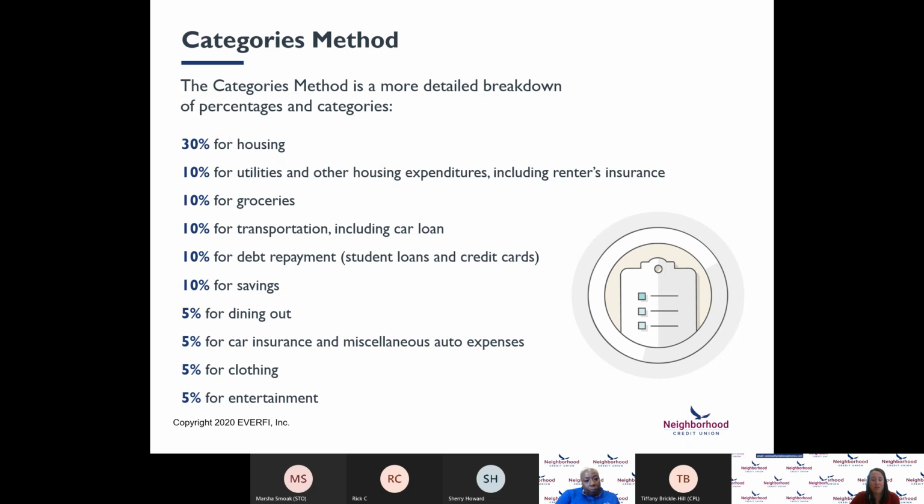Now, these categories can be easily adjusted to suit your personal needs. For example, you may have childcare or educational expenses, or you might not have any debt. So your numbers will probably be different. These two rules, the 50-30-20 rule and the categories method, are two ways to help you create a personalized budget. Next, we will examine goal setting as a way for you to personalize your budget even further.